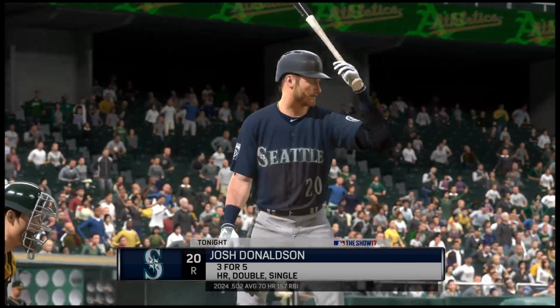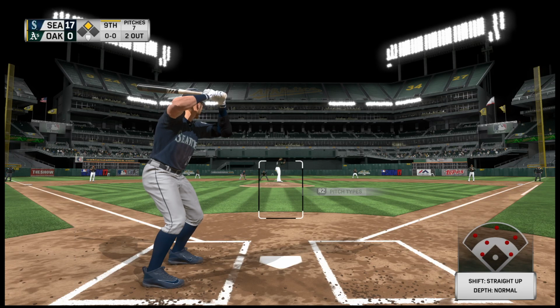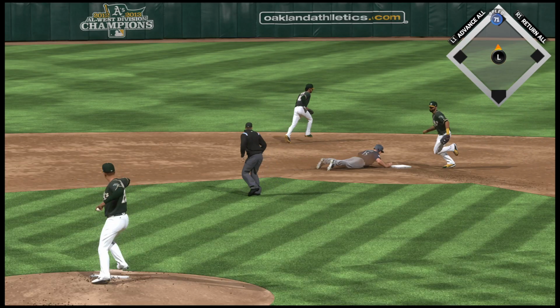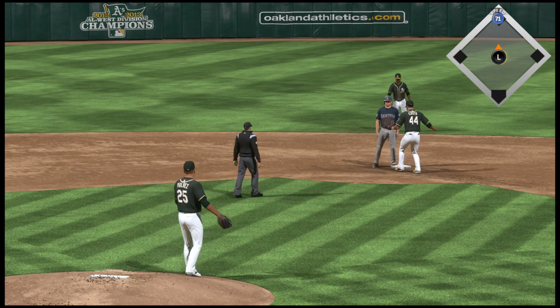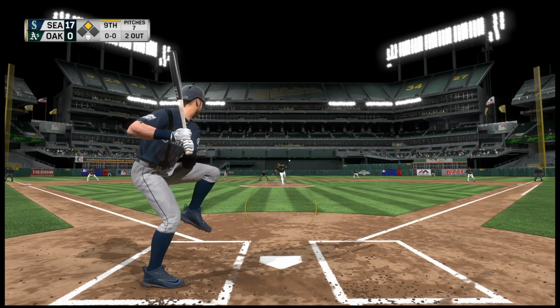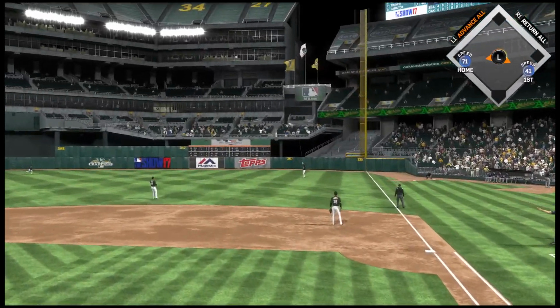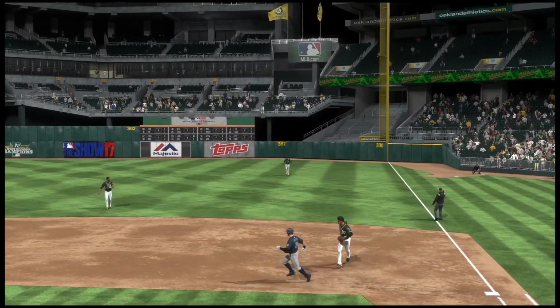Digging in, Josh Donaldson. And he's got a shot at history here, but he'll need a triple to complete the cycle. A throw behind the runner at second. From the stretch, here's the pitch. Fly ball out to straightaway right. Johnson has it in his tracks, and the inning is over.